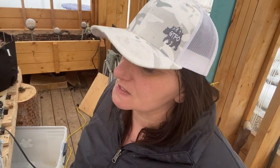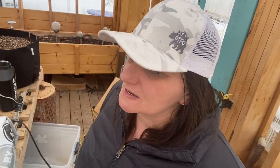Now, the issue with ranunculus when I got that greenhouse was that the wholesale accounts I could get here in Canada were sold out of the ranunculus by the time I put my order in. So the only way I could get ranunculus was if I paid retail. And so I did order some retail to put in, but then I realized I had this greenhouse and I wanted to amp up my game.